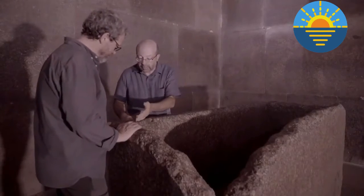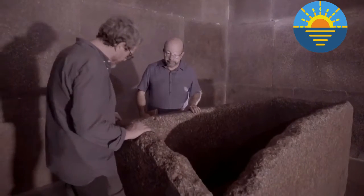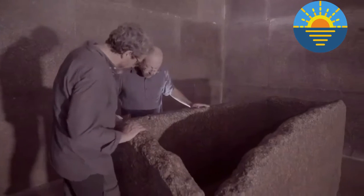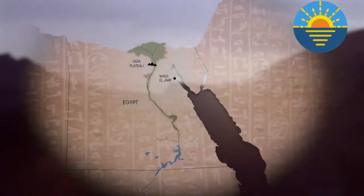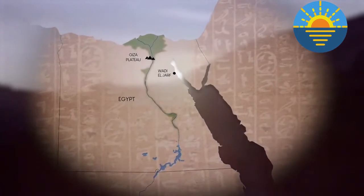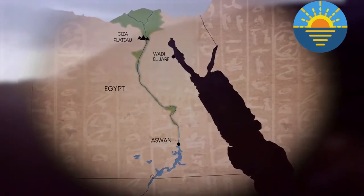How did they manage to extract and cut these blocks so perfectly? Can you see the chisel marks of the stonemasons who made the sarcophagus? Yes, of course. There are several there. Look here, you can really see them. What tools and techniques did they use to shape these angles that are so geometrically perfect? Part of the answer can be found 620 miles from the pyramids, in southern Egypt, in the city of Aswan.